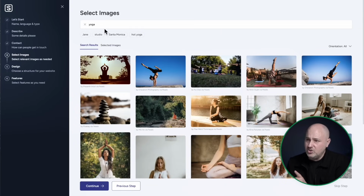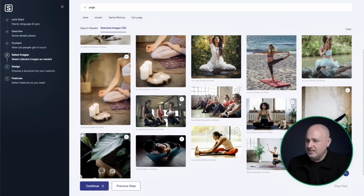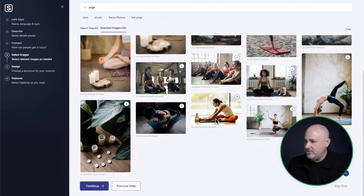Now, keep in mind, there's also a search area here at the top where you can search for different types of images that you want. So I'll go ahead and select about 15 images. That's typically what you'd want to choose. Okay, here's the images that I selected. There's such a great variety of them.